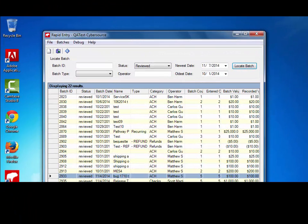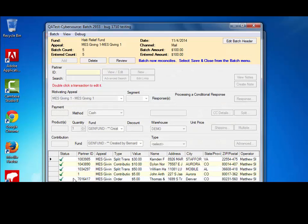It's a new feature that persists that a duplicate or address has been reviewed in RapidEntry. This allows an operator to go back into a batch and see what was done during the review process.